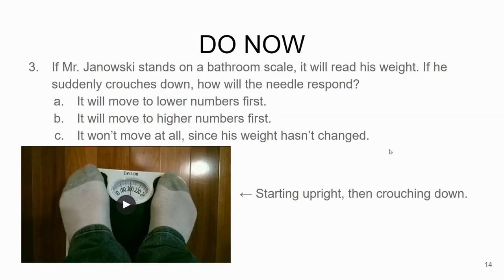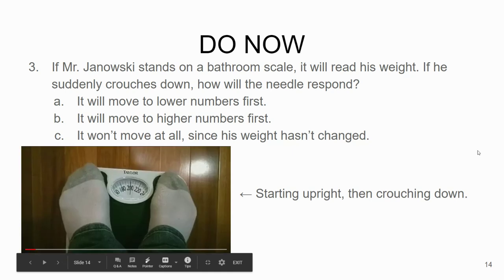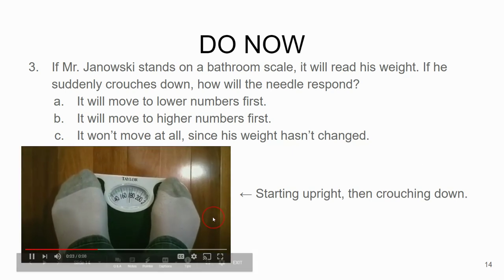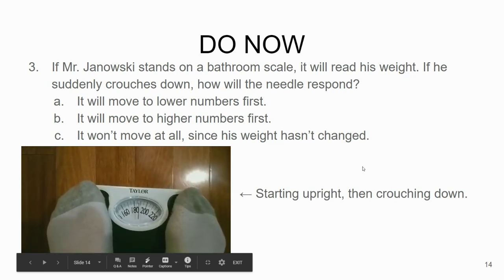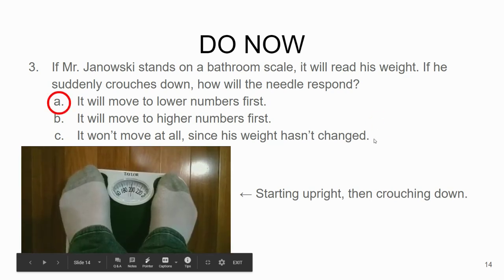So here we are. This is what's going to happen. This is my demonstration, and we'll watch. It's in slow motion, by the way. It started at 200, and then as I begin to crouch down, it goes to the lower numbers first. After this, it's going to bounce around, and at the end it's on the higher numbers. But the important idea is, what does it do first? The first thing it does is it goes to lower numbers. I do not weigh 175. That would be nice, but it ain't the case. So yes, our answer is it will move to lower numbers first.